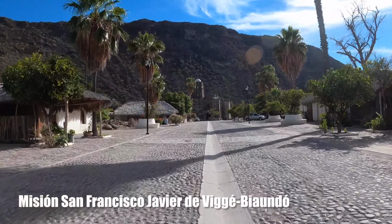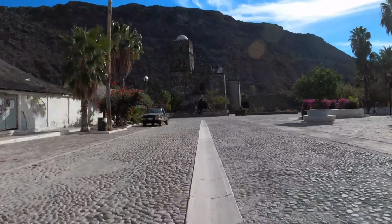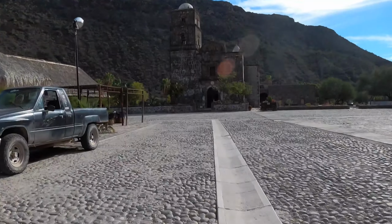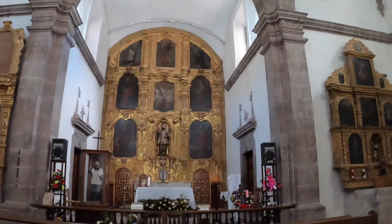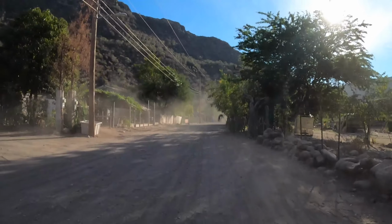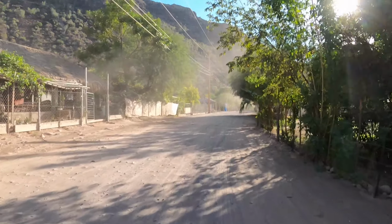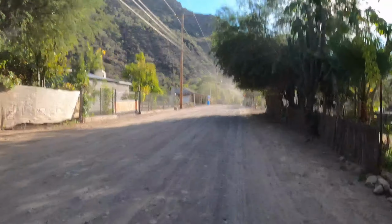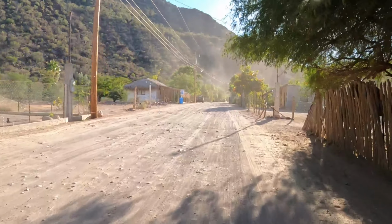San Javier is a tiny village at the end of the paved road. The biggest and only attraction is another Jesuit mission, which was founded in 1699. As we leave San Javier, the nicely paved road ends and we find ourselves cycling on a rough, rocky dirt road. It is still a long way to the other side of the Baja, and it is slow riding on the rough path with our fully loaded bikes.